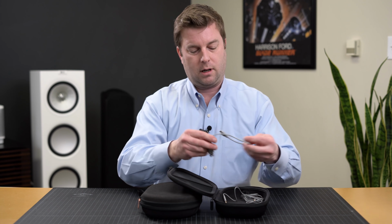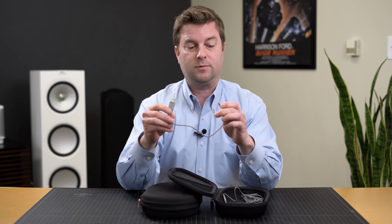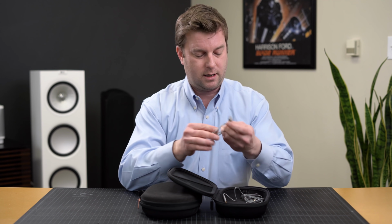On the Bose side of things, let's see, I already have that unzipped. Sweet. So another fairly short, although longer than the Sony, charging cable. This is micro USB, not USB-C. Bose does also allow a sort of quick charge feature. Again, we'll get to that in a second.